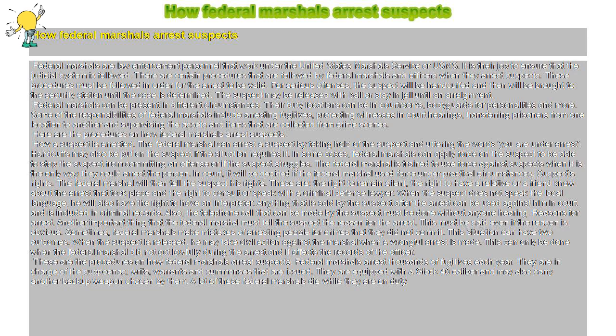Suspect's rights. The federal marshal will then tell the suspect his rights. These are, the right to remain silent, the right to have a relative or a friend know about the arrest that took place and the right to consult or speak with a criminal defense lawyer. When the suspect does not speak the local language, he will also have the right to have an interpreter.